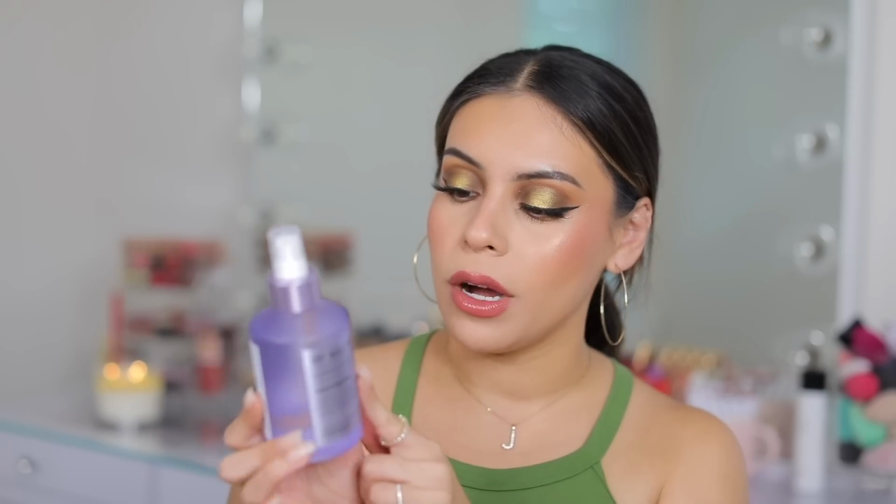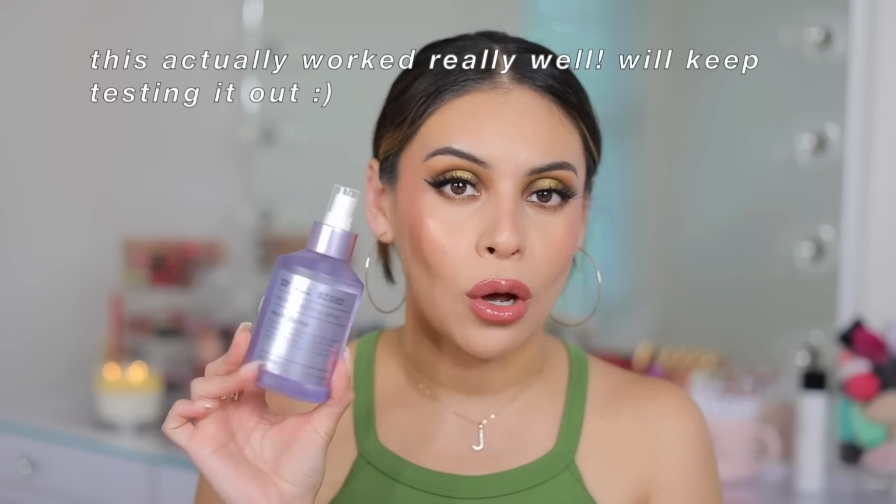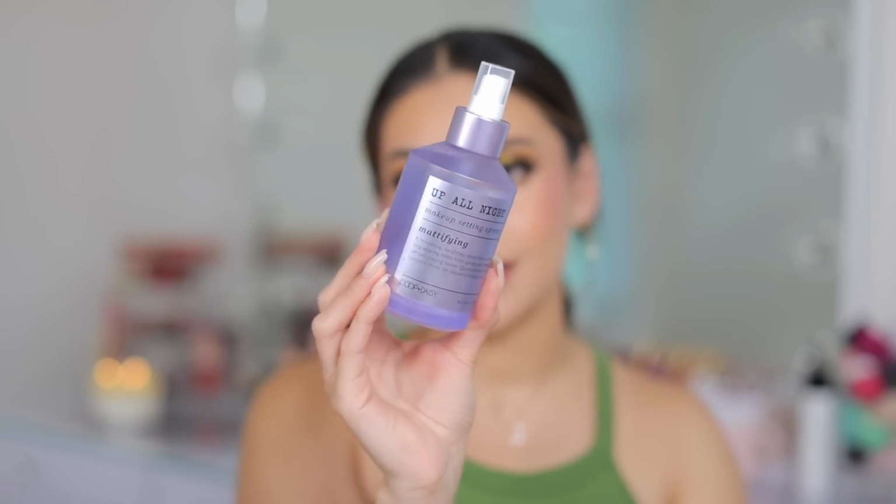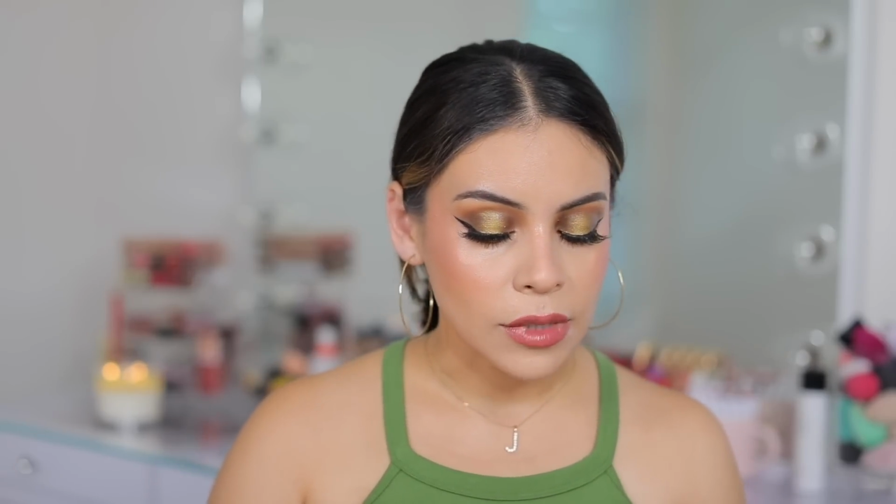Last but not least, I'm gonna set the makeup, and I found this Up All Night makeup setting spray from Coop and Daisy, and this one was $4.99. It's supposed to be just a weightless setting spray that gives you a long wearing matte finish. This packaging though, it's glass and it's pretty heavy. Well, that smells nice. It's really light. Very refreshing.